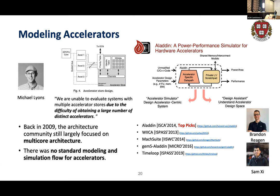As one of the earliest works in this direction, tools like Aladdin really laid the groundwork for thinking about comparability across different research projects, and also lowered the barrier to entry for folks interested in building accelerators.